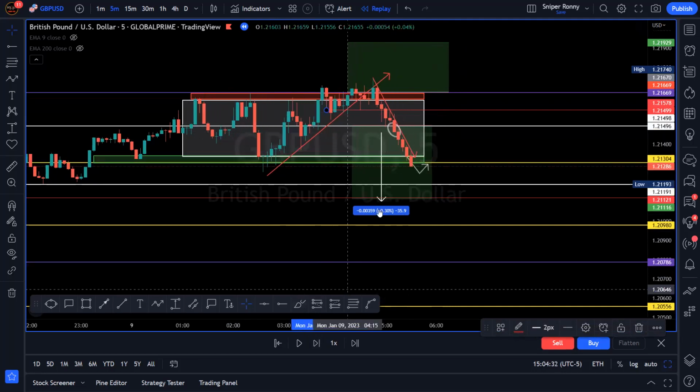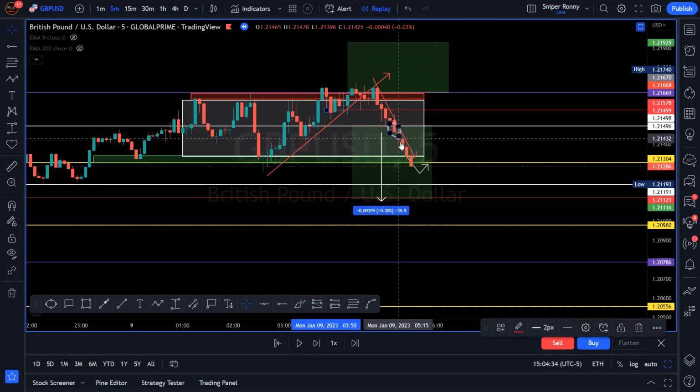So we were in a sell on GBPUSD and it continued to push down. And this candle at 5:30, a new 30-minute candle, bringing in volatility, closing below a daily identified yellow line. Now we're looking for a pullback and to continue to push down a little bit.